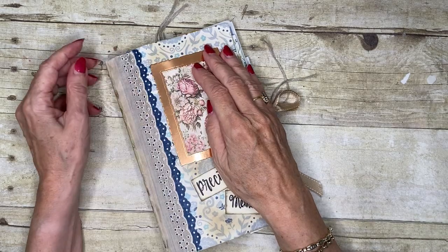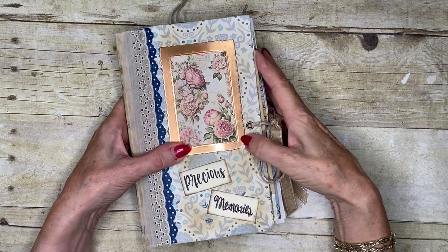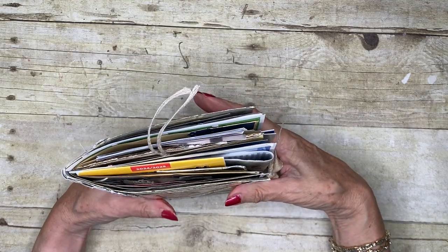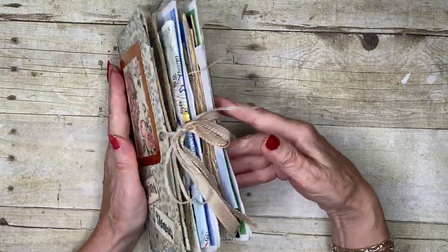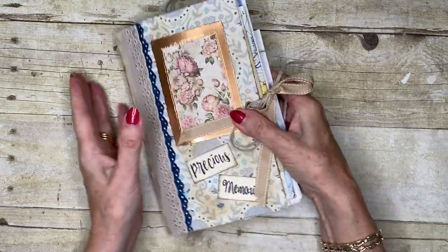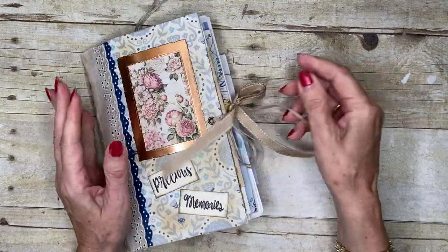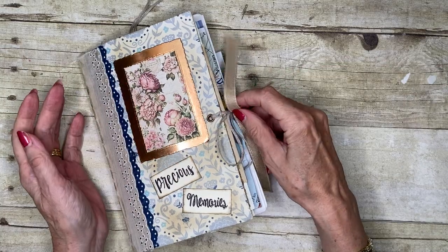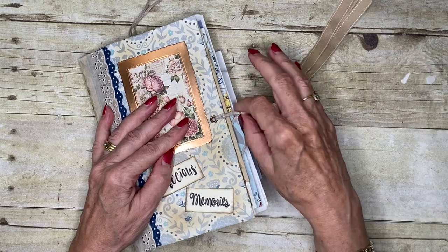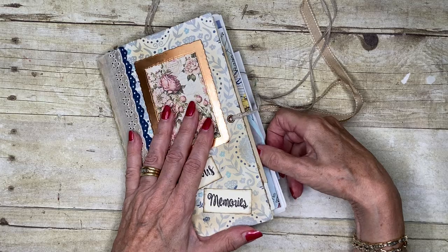So I've been sharing my junk journal journey with you, and I thought I would just show you what I did with the journal that I created over the weeks. And you can see it's appreciably fatter than it was before we left. And so I'm really glad that I put these extra long ribbons and strings on to keep everything together. So this is what I did with my journal.